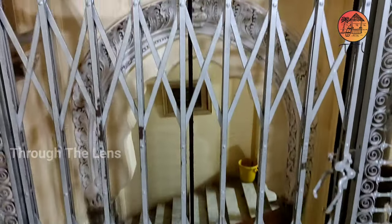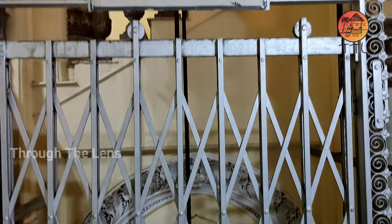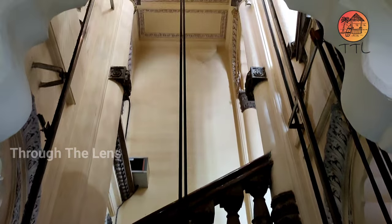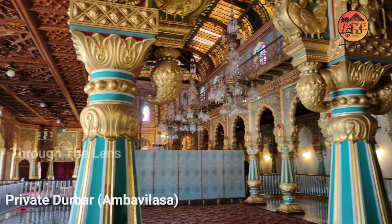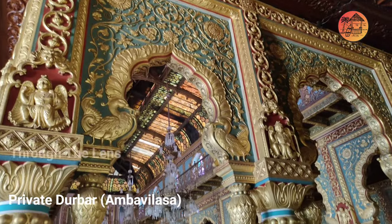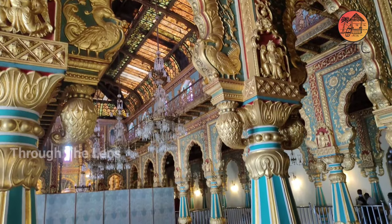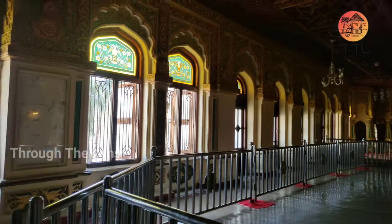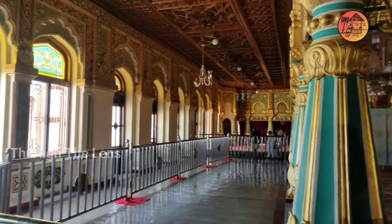The Durbar lift is maintained in excellent working condition even to this date. Also, Atma Vilasa Ganapati Swami temple is inside the palace near the Durbar lift. Due to the presence of this deity and to protect the paintings, footwear is strictly prohibited inside the palace. This is the grand private Durbar hall.